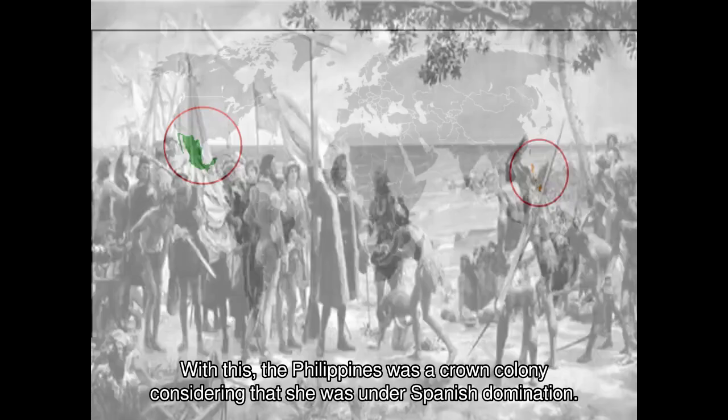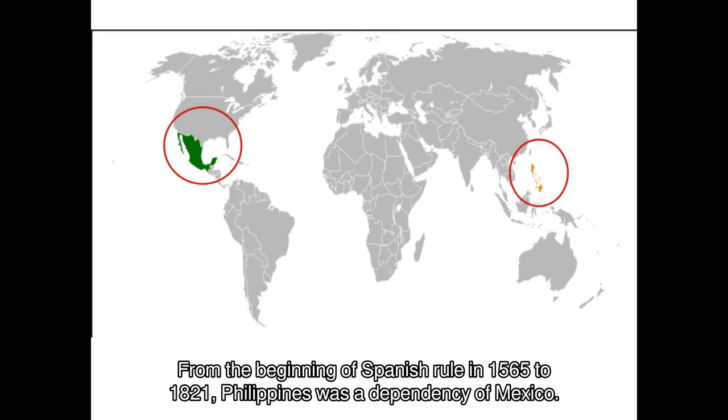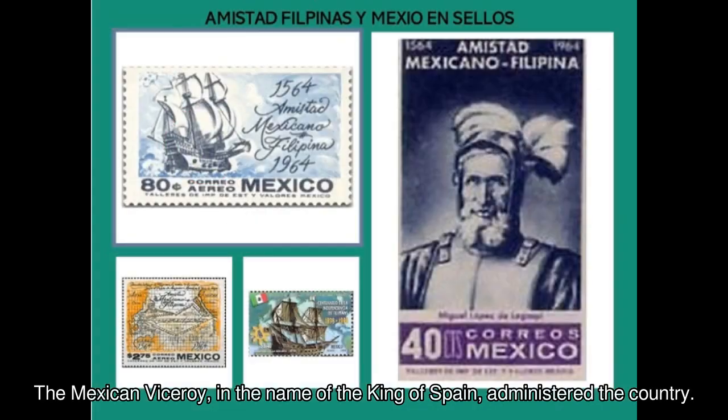Three years later, on June 21, 1574, Manila was given the title La Insigne y Siempre Leal Ciudad, or the Distinguished and Ever Loyal City. With this, the Philippines was a crown colony considering that she was under Spanish domination. From the beginning of Spanish rule in 1565 to 1821, the Philippines was a dependency of Mexico. The Mexican viceroy, in the name of the King of Spain, administered the country.